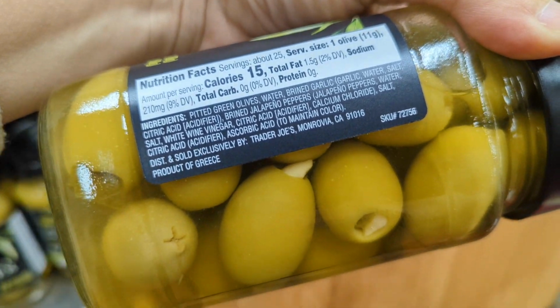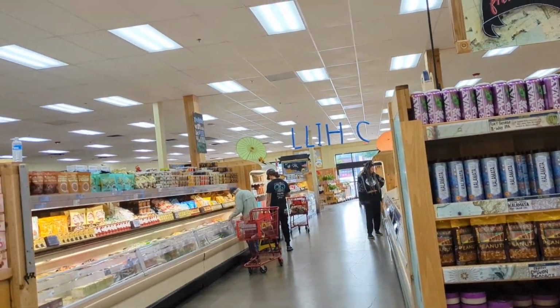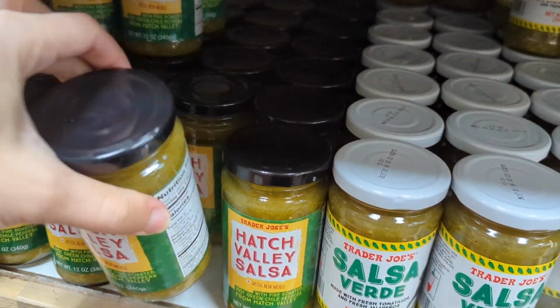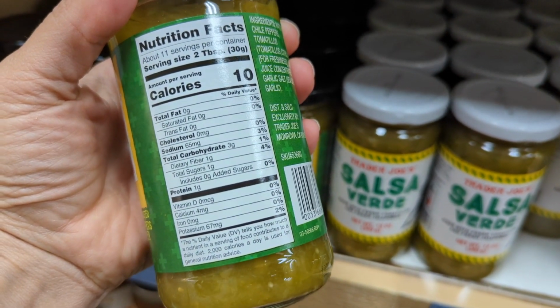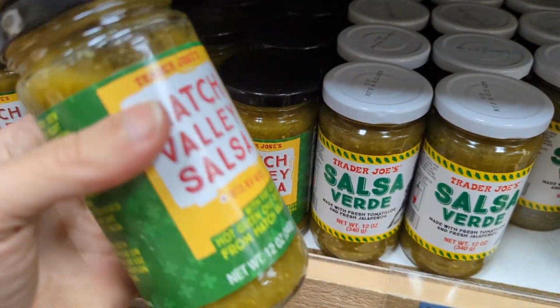Try these. They look good. What? Down there. Oh, like up on the... Yeah, next to that green umbrella. Oh, there it is. Good job. Lots of salsas are low carb, but this is one that my husband really likes. And I like it too. It's pretty good. 3 carbs. And it does not have any added sugar or anything. So that's another good one.